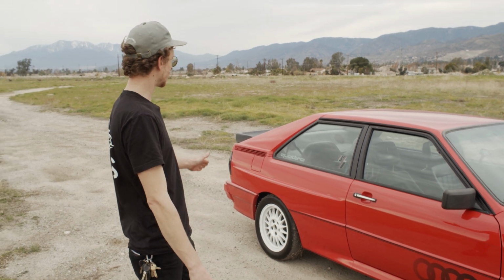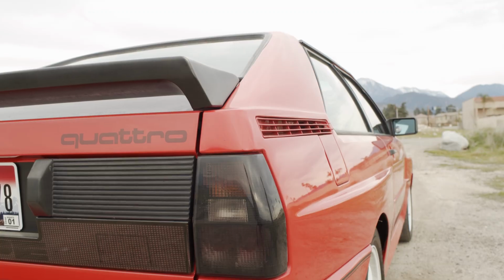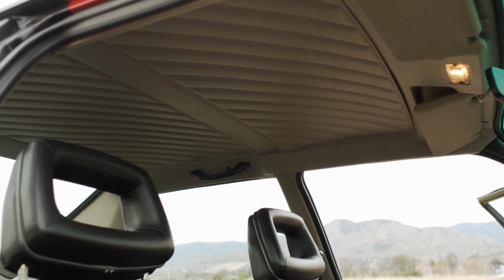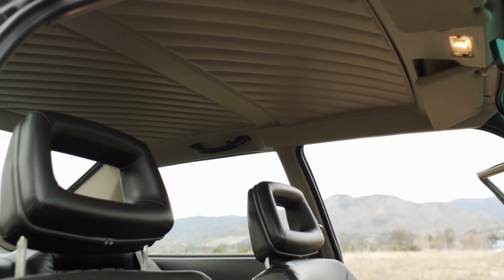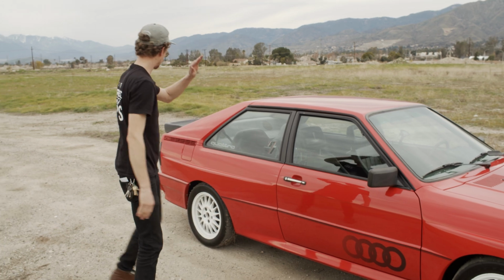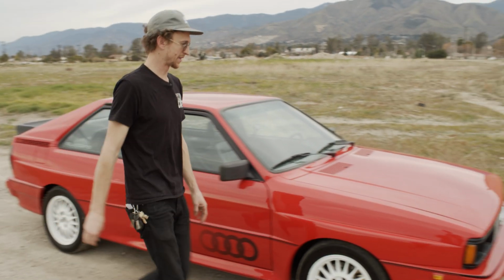The first thing you see, everything is made with trapezoids. There's the coolest lines everywhere, and it even goes into the interior. The seats have diagonal lines, the headliner has diagonal lines, the door panels are diagonal, and it all matches these cool diagonal lines. Let me show you the motor. That's my favorite part about this.